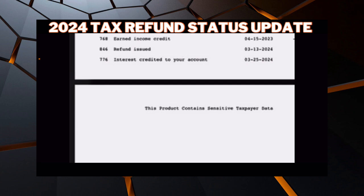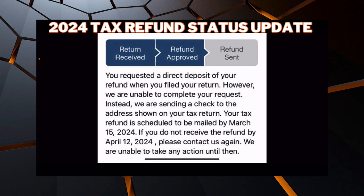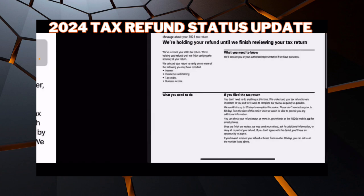Please share with us in the comments if you did receive a direct deposit date, as well as if you received your refund for March 8, which was the previous direct deposit date. If the IRS is unable to direct deposit your tax refund, whether it is issues with your bank account or any other issues, they will mail you a check, and the mail date is March 15, 2024.